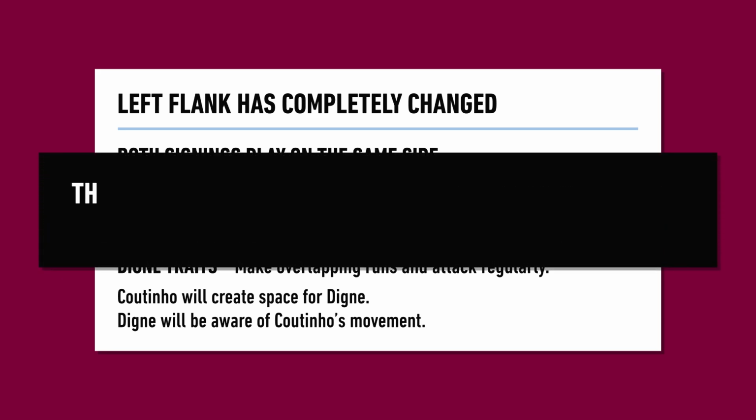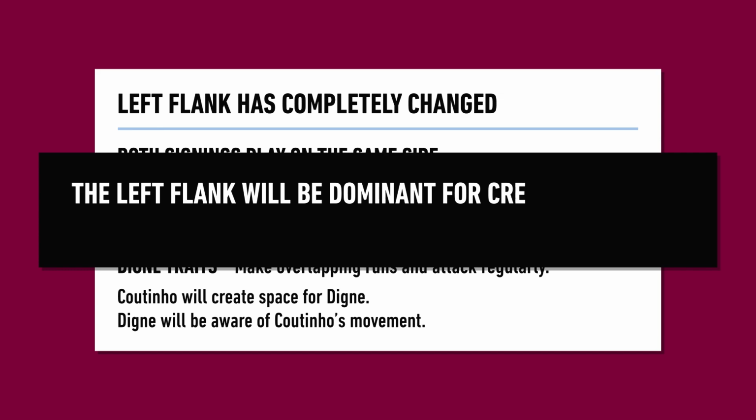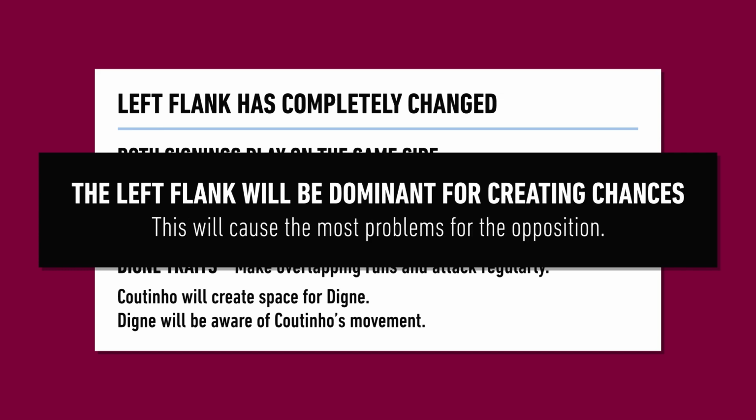It's likely now that the left side of the pitch will be dominant in terms of creating chances for the forwards, and this side of the pitch will cause the most problems for the opposition.